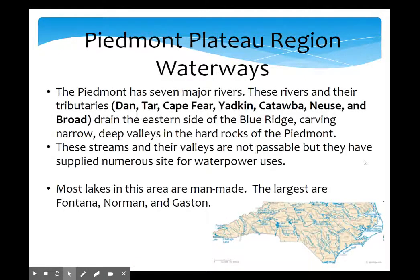Okay, so just like we talked about the different waterways in the mountain region, we're going to talk about the waterways in the Piedmont Plateau region. The Piedmont has 7 major rivers. These rivers and their tributaries are the Dan, the Tar, Cape Fear, Yadkin, Catawba, Neuse, and Broad. They actually drain the eastern side of the Blue Ridge, and they're carving out narrow, deep valleys in those hard rocks of the Piedmont.